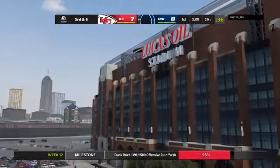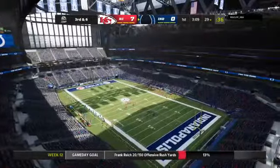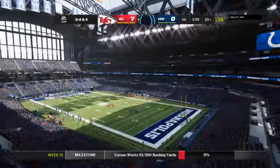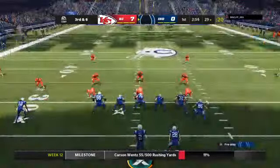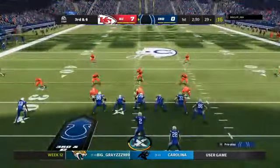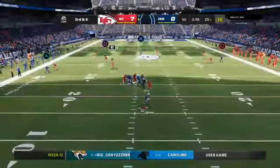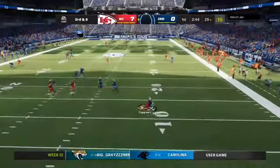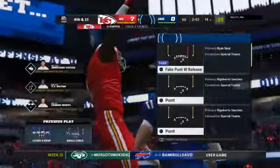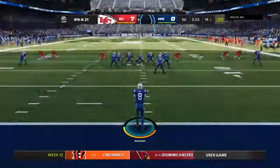6 yards there off the scramble, but it'll still leave them with a third down. Throwing now is Wentz. Eluding the pressure right. And a big loss here as he's taken down. The defense rising to the challenge and setting him back on the sack.